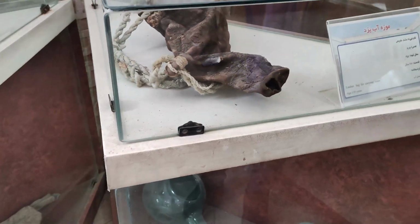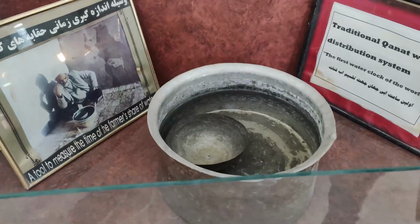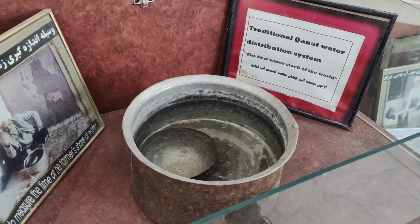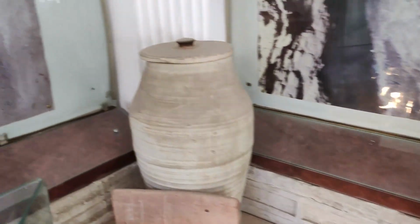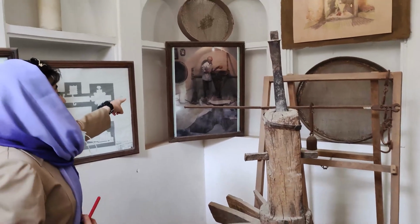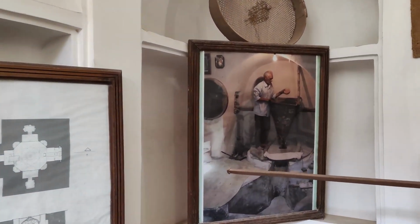Liter bag of carrying water. We call it mash. What's this? Traditional Qanat water distribution system. It's a cool fish. Do you remember that place? Water mill, yes, water mill.